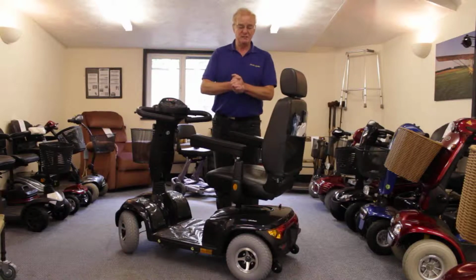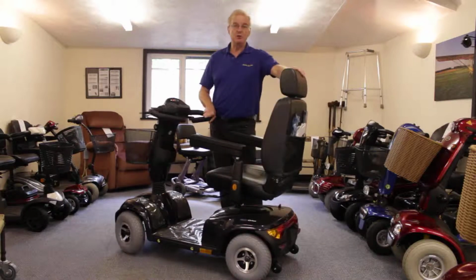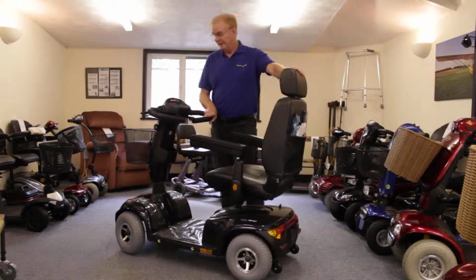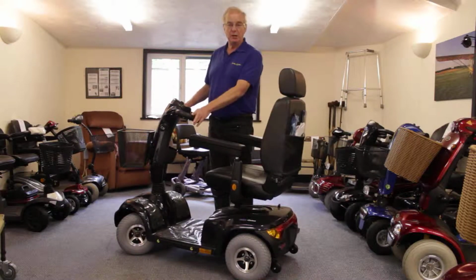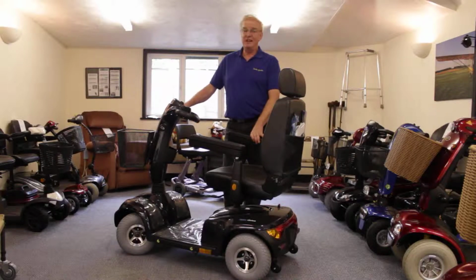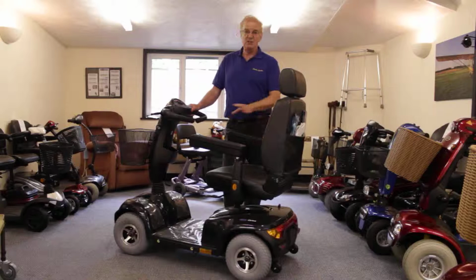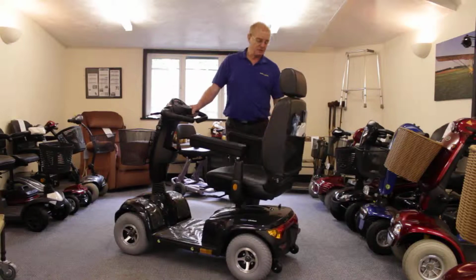you can't make a mistake. Larger scooters tend to have bigger seats. They also have a larger weight carrying capacity as well. Often they will have an emergency brake, but to be quite honest, I've never in all my years known of anybody having to use it. The transmission system, which does all the braking on all the scooters, is very efficient and works very well. So that's the large scooter.